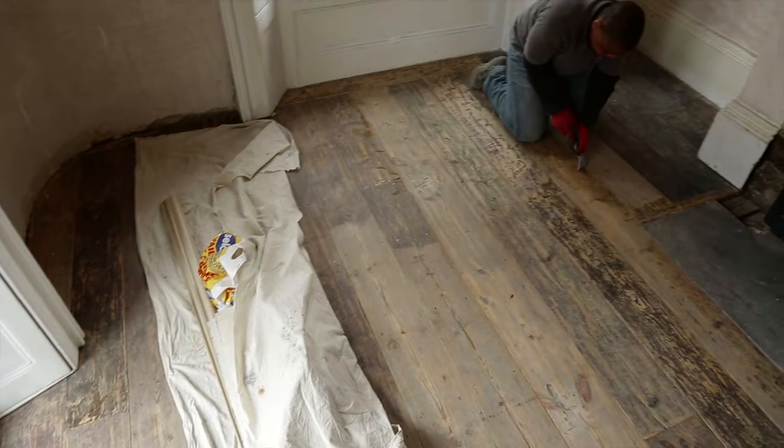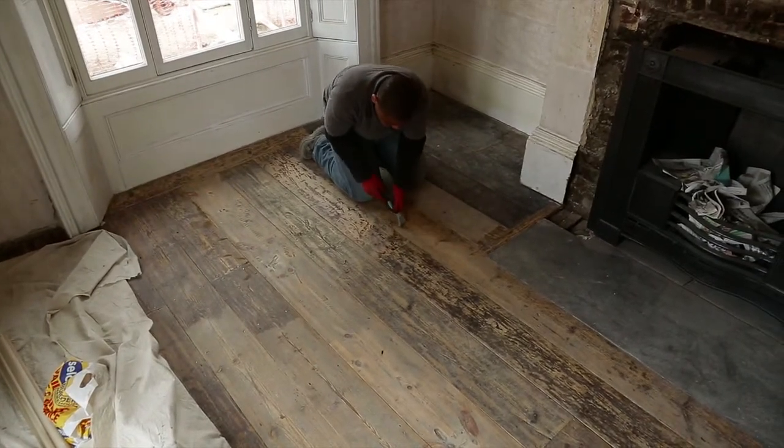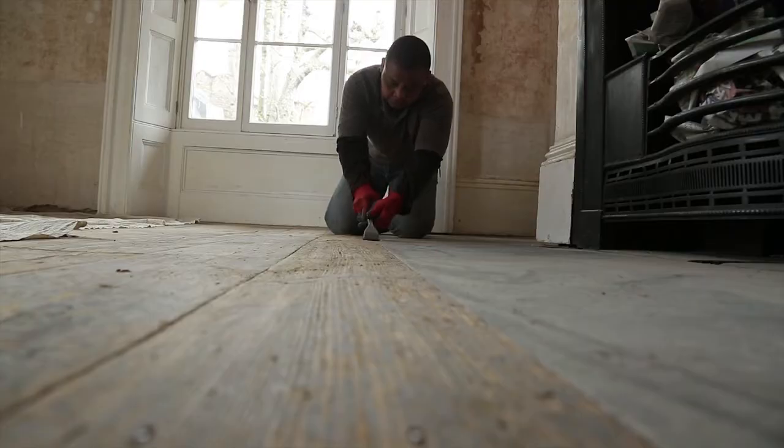Back at Sandycombe Lodge, attention now turns to the interior of the house. The 200-year-old floorboards are scraped rather than sanded to preserve their original look and feel.